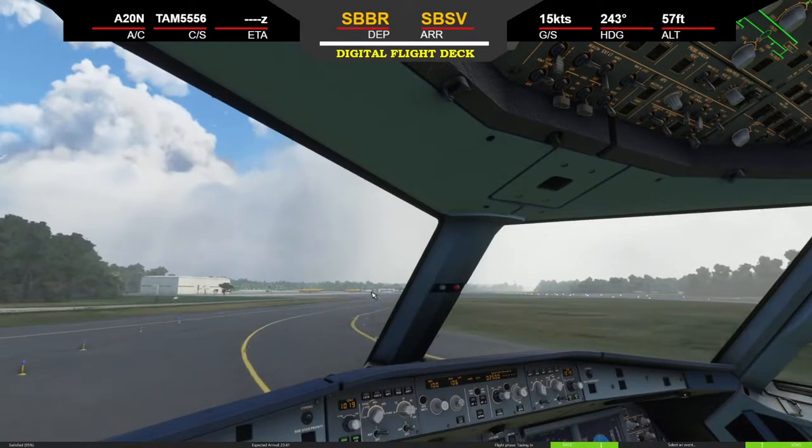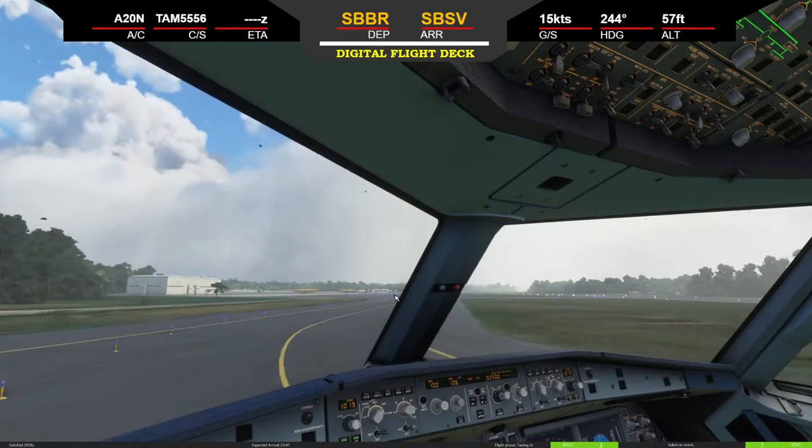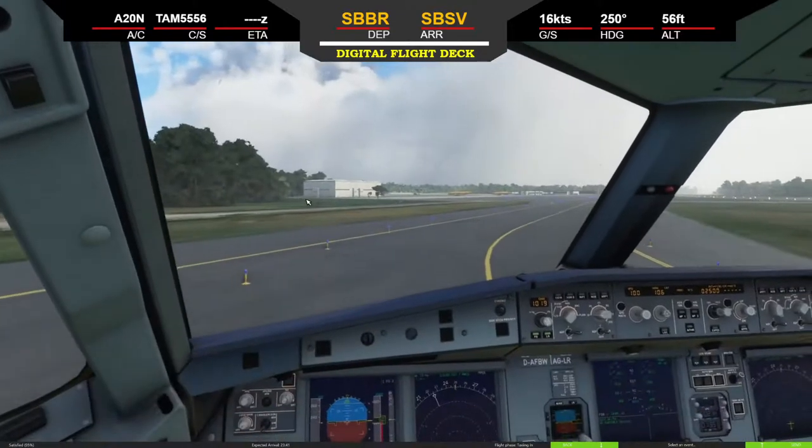There's a couple of other airplanes that are on the ramp.